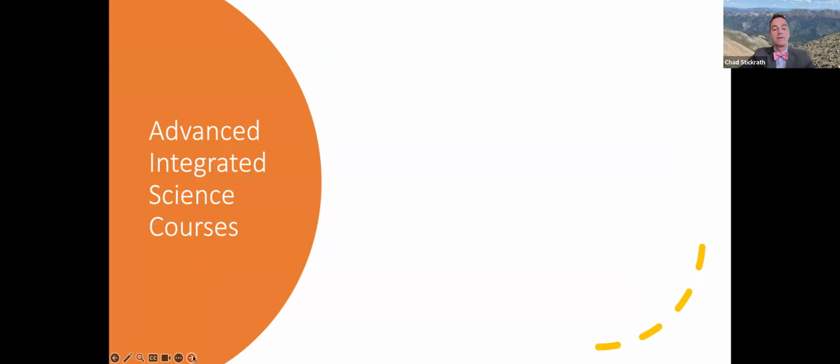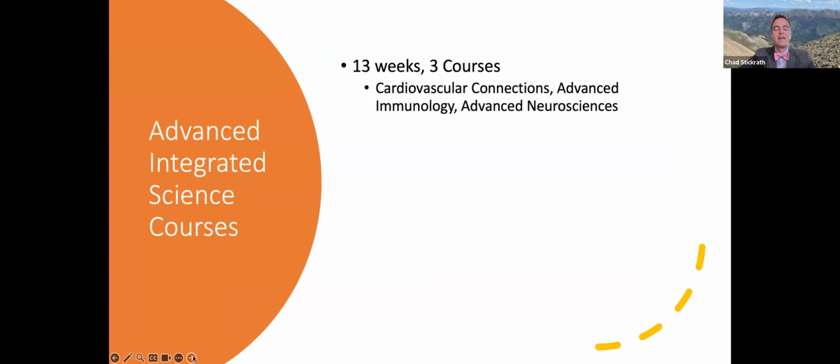Students start the beginning of their third year with the Advanced Science Course curriculum. This is 13 weeks in length, where students learn required advanced scientific concepts. We took advanced basic medical science concepts and clinical science concepts that we used to teach in the pre-clerkship phase and in the core clerkship phase and redistributed them to the beginning of third year, the beginning of the post-clerkship phase. Those redistributed topics fell into 3 key domains: cardiovascular connections, advanced immunology, and advanced neurosciences. Across this 13-week semester, the students complete these 3 courses together in an integrated and interleaved way across the semester.